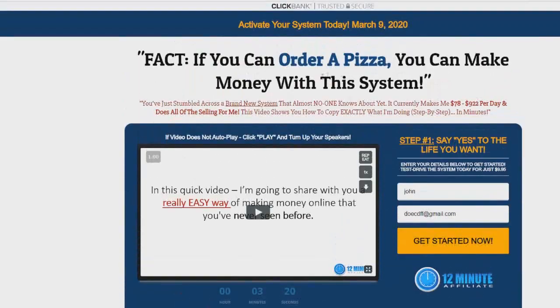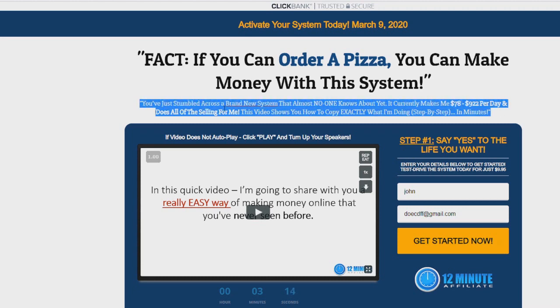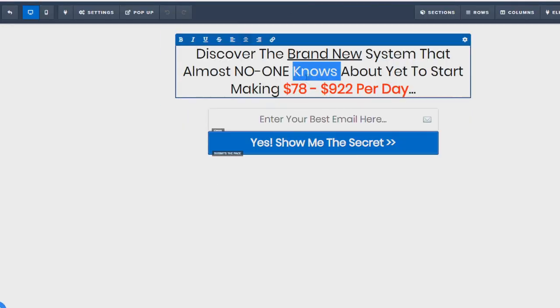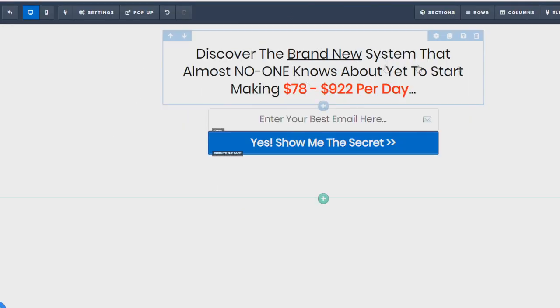Okay, this is what the sales page looks like for this product. And all you want to do is look right here. This may look familiar. I just took the writing that's on their sales page. I know it's very good copy, and I just copied this and put it into here and then removed some excess words.